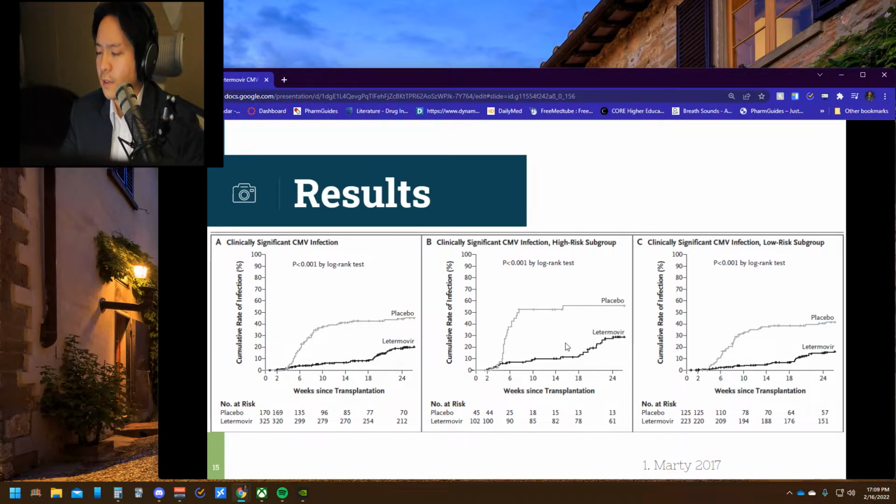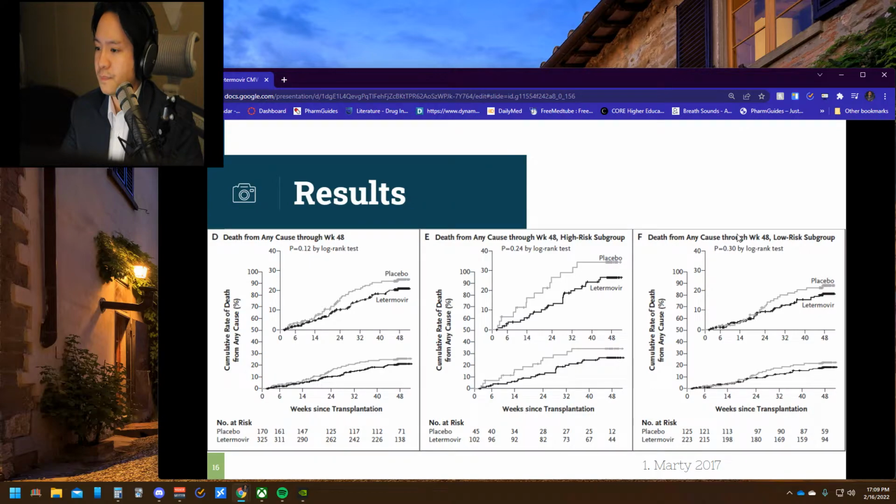And we know that the Letermovir treatment duration is up to 14 weeks. So I may want to consider the idea of extending Letermovir treatment duration up to 24 weeks. What do you think about that? I think that's interesting. I think it may be something future studies should look into, or maybe previous studies have already considered this. Maybe we're doing this at another phase. Who knows? Guess we'll see.